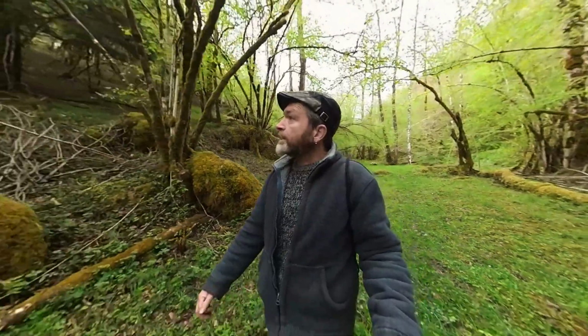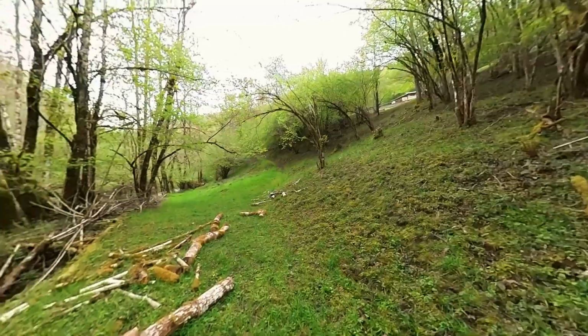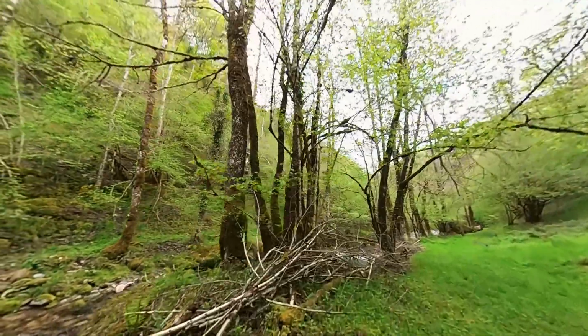So finally it stopped raining, so I thought I'll come down to the river and have a little bit of an explore. Looks like somebody's been cutting some firewood, obviously getting prepared for the next winter. Now's the time to do it, I guess.